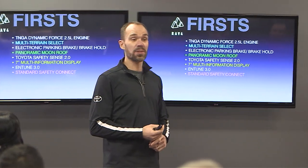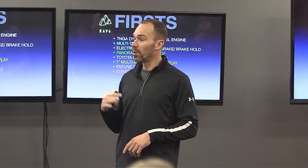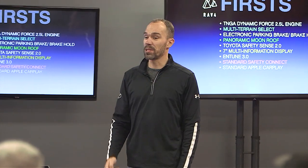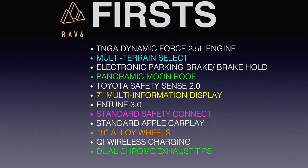But you're going to have standard Safety Connect on every single RAV4. So from your base LE all the way up to the Limited, every single one will have the SOS button and Wi-Fi. Standard Apple CarPlay, so that's a big improvement with Entune 3.0. So for the half of the market, the iPhone users, you're going to get the benefit of having three different navigation apps that you can run on the screen. And 19-inch alloy wheels, Qi wireless charging, even dual exhaust for the first time on a RAV4. All right, so a lot of firsts for RAV.